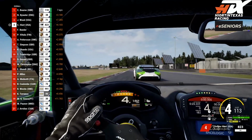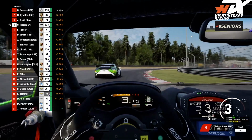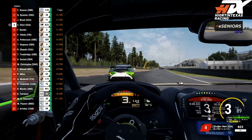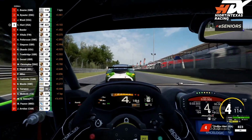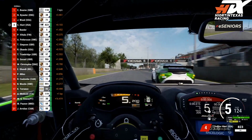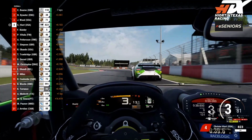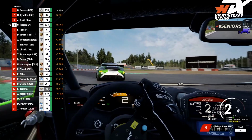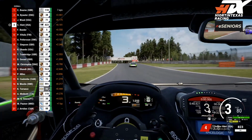And he managed to recover that one. I'm looking at the inside, trying to stress him a little bit. He's going a little wide there, and you see Roder in my rear view mirror up there to the right. So I'm going on the inside here to stress him a little bit. Obviously I don't want to do a lunge there, but it's always unsettling to have someone in the rear view mirror like that.